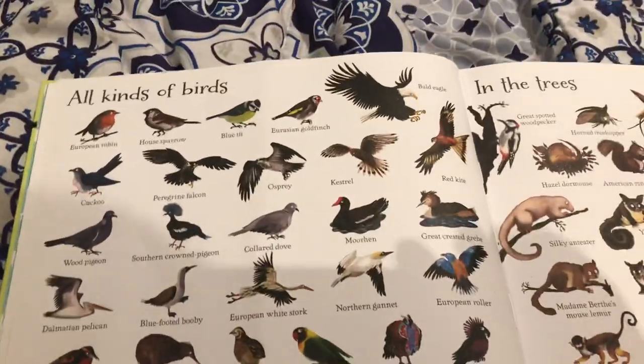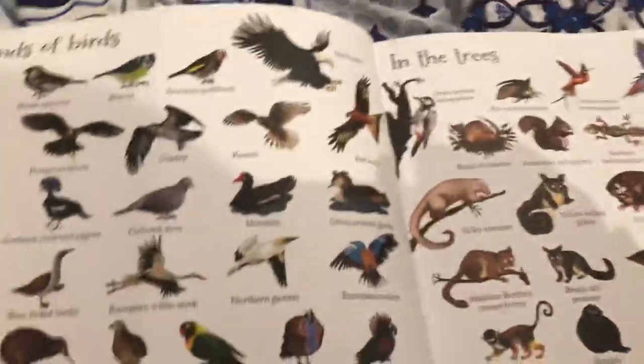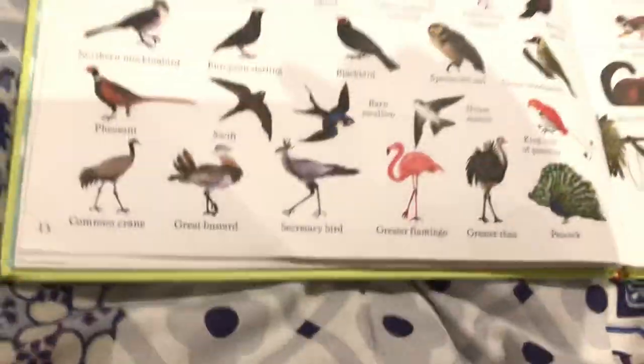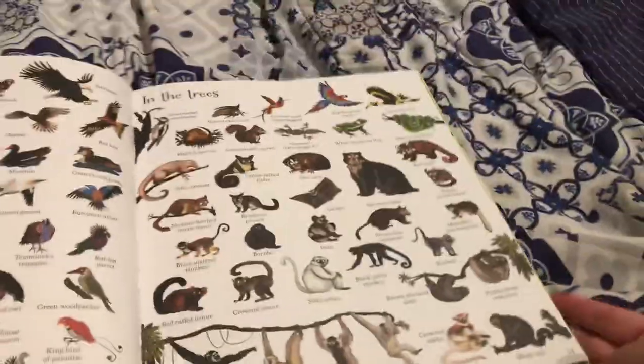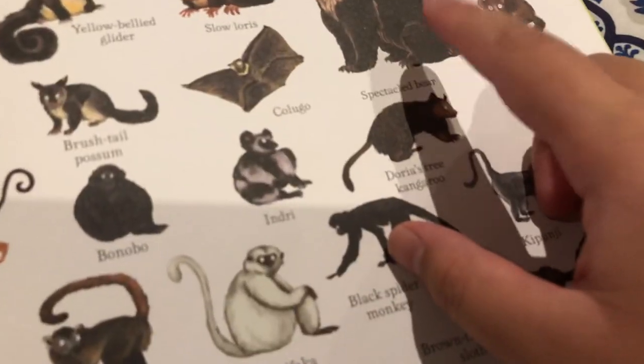All kinds of birds. Can you find a bald eagle? There it is. Can you find a greater flamingo? There it is. In the trees, can you find a speckled bear? This is it.